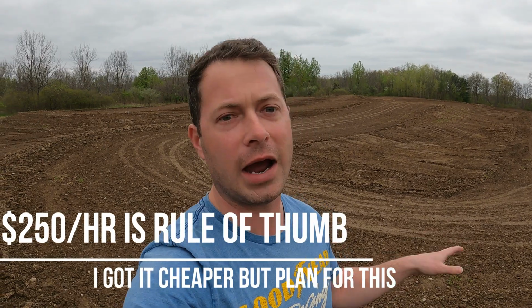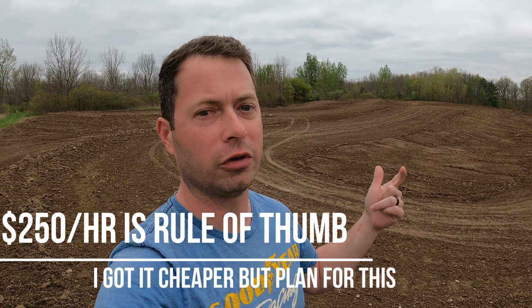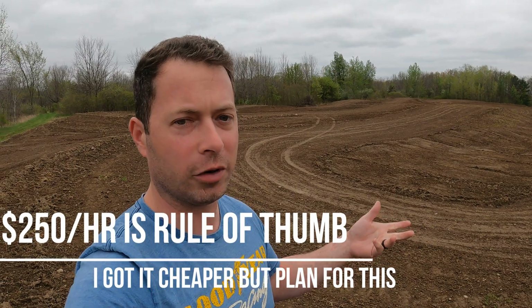And to give you a rough idea of cost, I got a little bit lucky because Jeremy is close to me, and he also has buddies around here that have dozers, and that's what we ended up using. We didn't have to actually go to a rental place to rent the dozer, so we got a good deal on that. And since Jeremy didn't have to travel, that also made it cheaper for me as well. But to give you a rough idea, it's about $250 an hour, including the dozer, the fuel, Jeremy's labor.